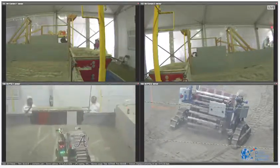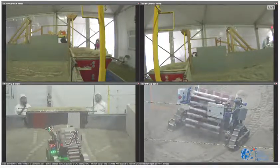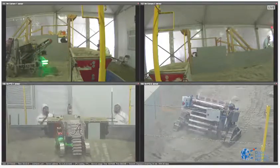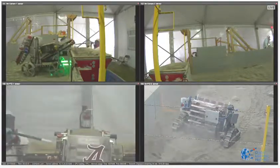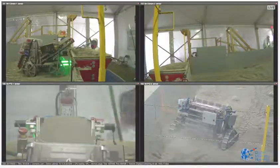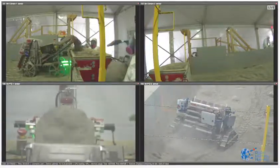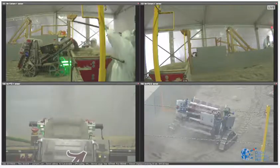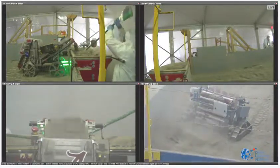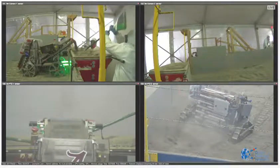Now, Kurt, can you tell me the methodology of why the University of Alabama robot digs in a different location every time? Well, one reason might be to keep the wheels from falling into the trench that it just dug. You can see the depths of each of these digs. They're leaving a pretty significant trench, which could cause problems for the robot.